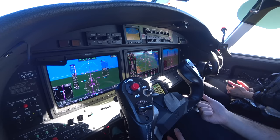Oh, big flock of birds right there. And for 2 Romeo Fox, just a heads up, a large flock of birds just off our left wing. 2 Romeo Fox, roger. Alright, flaps 15, speed checks below 200 knots. Here's the glide slope. So again, on the visual approach, it's always good to have the glide slope and localizer, all that good stuff.